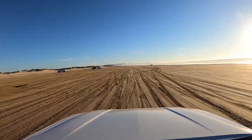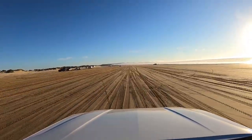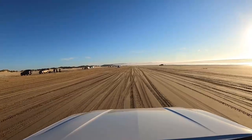I was actually a little worried that we wouldn't make the 1,000 car limit on the beach. Because just so you know, there's a 1,000 car limit. Once they reach 1,000 vehicles, they won't let anyone else on the beach.